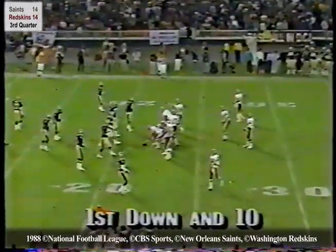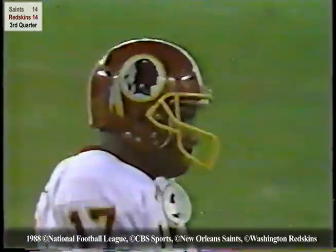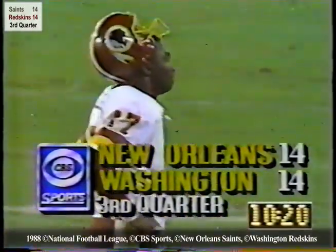So it's first and 10, Redskins at the Saint 22. Art Monk has caught two for 55 yards. First and 10. We're tied at 14.